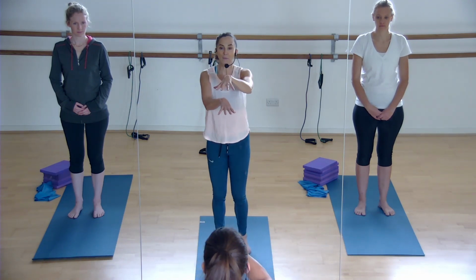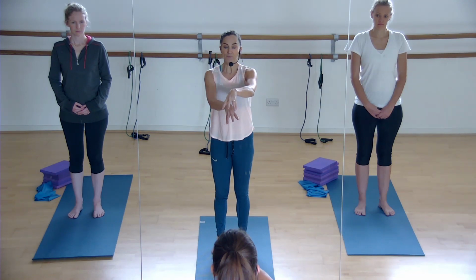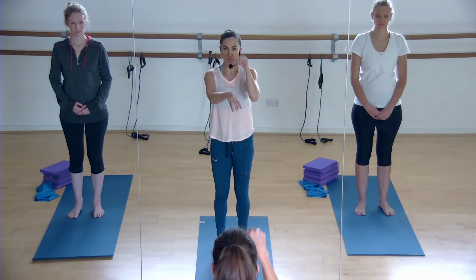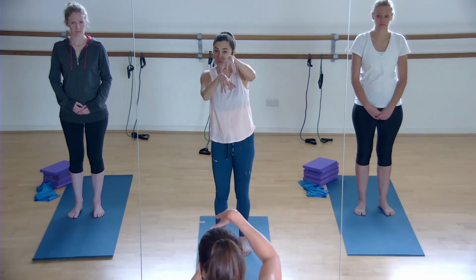So as you inhale, the diaphragm expands. As you exhale, lift your pelvic floor up. Stop a fart, stop a wee, draw up through your pelvic floor. Now that function should happen naturally.